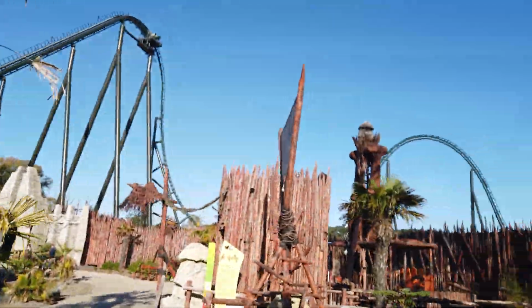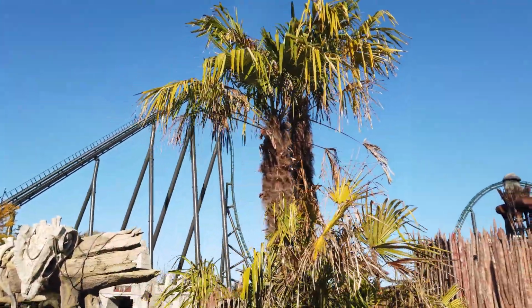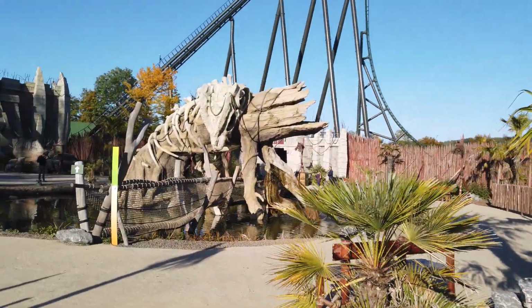First thing I've seen in this park that I didn't see yesterday in Plopsaland is they've got wait times for the rides. Plopsaland was fine yesterday, it was pretty quiet, but having the wait times on these is going to be really handy. Right, just heading into this new area around Condor. Oh, look at it! I'm very lucky again with the weather today. And this whole area looks so good.